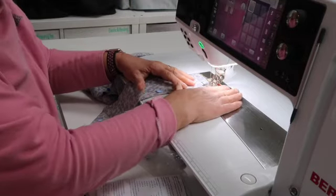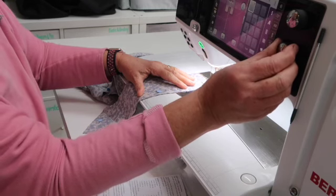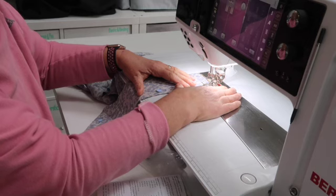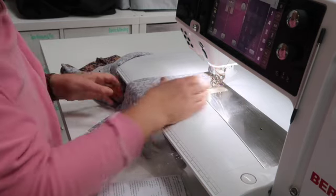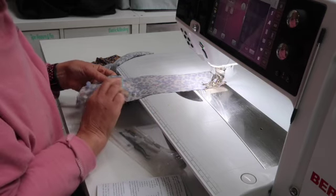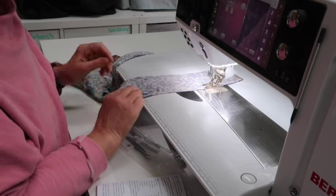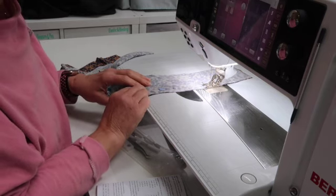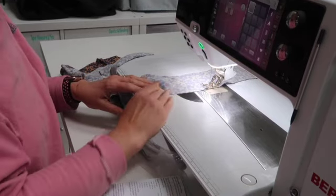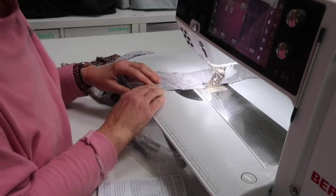Now it's a 1 centimetre seam allowance, so on my machine, from the position of the needle in the centre of the foot to the edge of the foot is 1 centimetre, so off I go. I've done all my tests, all my threading, oiling, cleaning has been done. So I'm starting with the collar piece. I think I've probably got this the wrong way around.